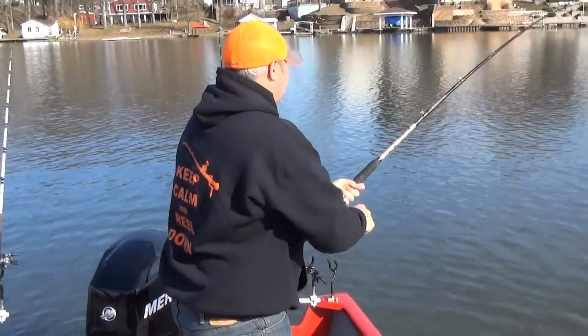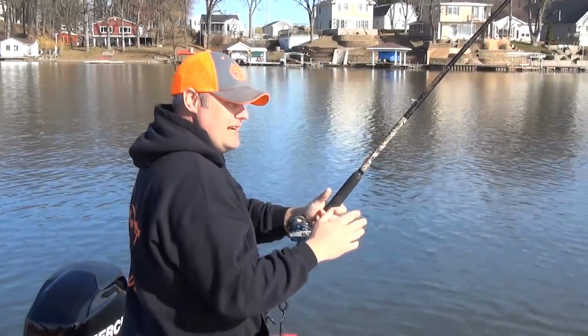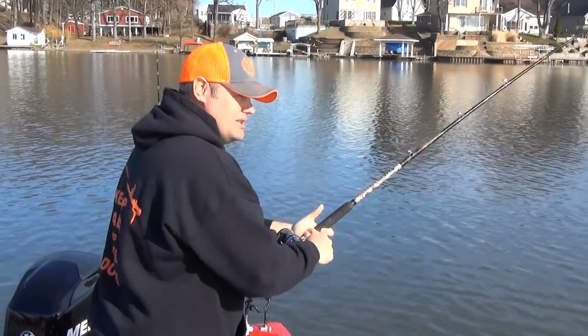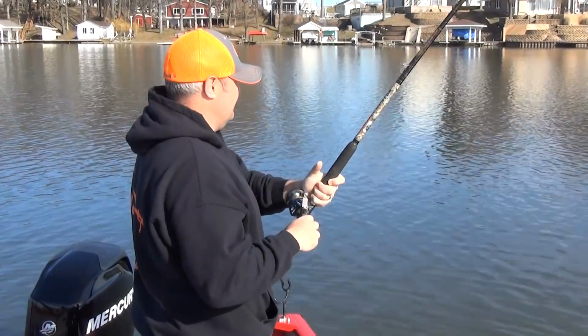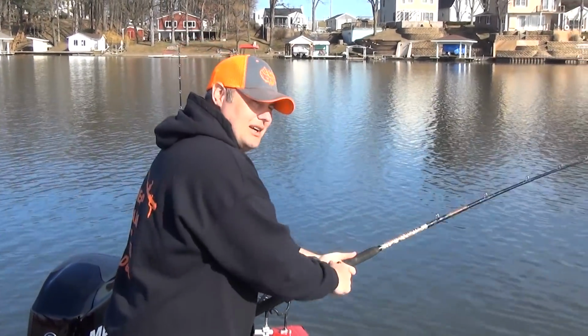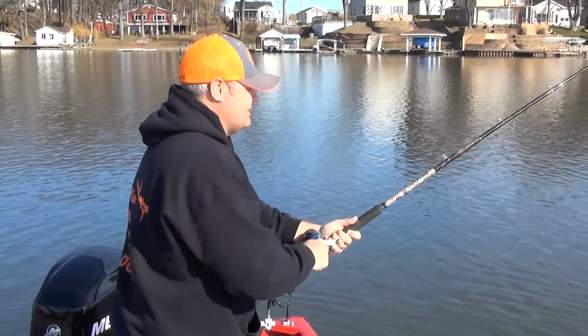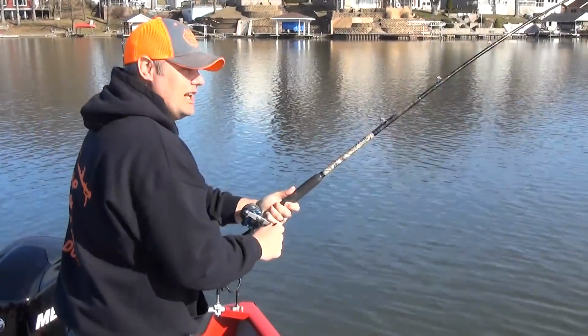We got another one. We're fishing the exact same spot we were just at. We just pulled up and spun the boat around, to try to get our lines more in the kill zone, you'd say. But also we were tired of just facing the sun. So we just moved up, spun the boat around, and hooked in another one right away.